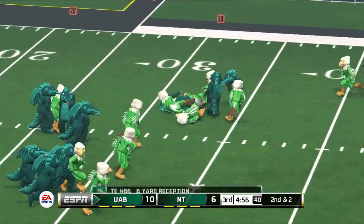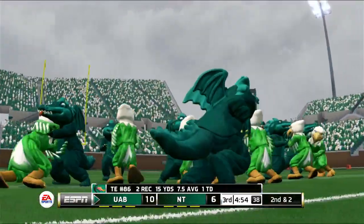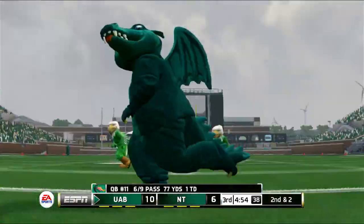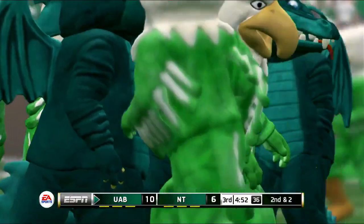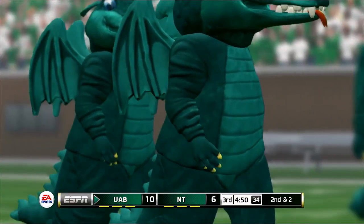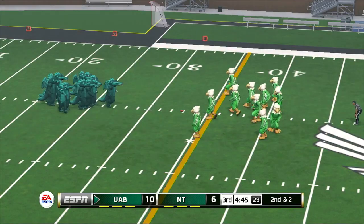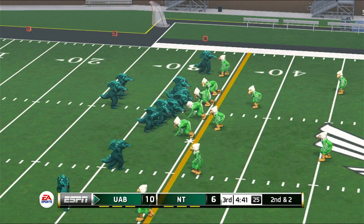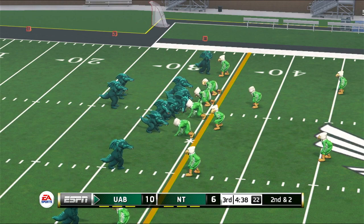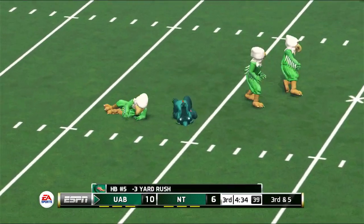And a quick throw. They'll bring him down at about the 33-yard line. That's a gain of eight on the play. That makes it second and two. It's second down, and they're about 2 yards away from the sticks. They'll knock him down for a loss.